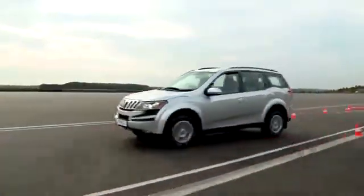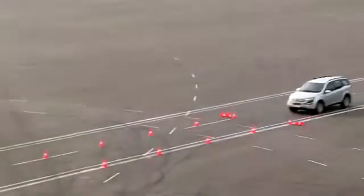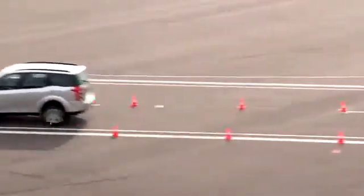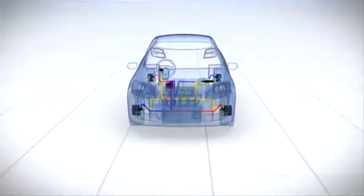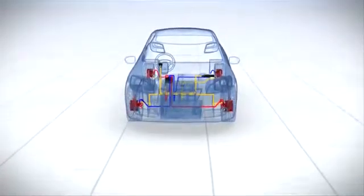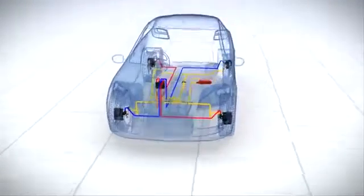Global studies have proven that ESP prevents skidding accidents by up to 80%. In fact, ESP is the best active safety system a vehicle can have. How does ESP work? ESP, the Electronic Stability Program, counteracts skidding at an early stage. It does so by activating the brakes and, if necessary, by engine interventions.